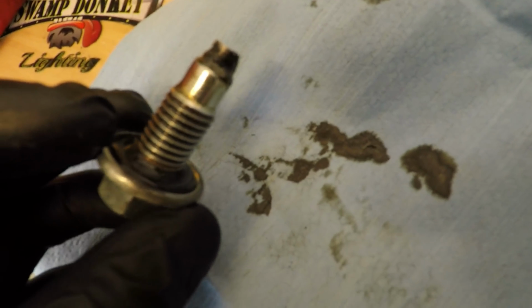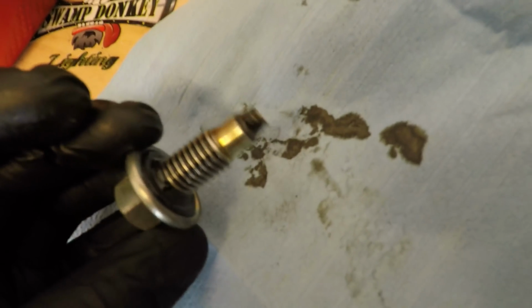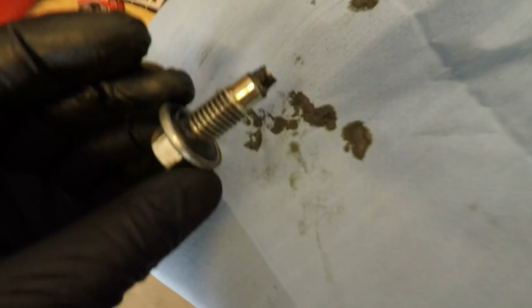We got the drain plug out, and just like before, there's no chunks. I guess only time will tell, but the magnet's picking up, I feel like, more gunk than normal, so we'll change it to the Valvoline.